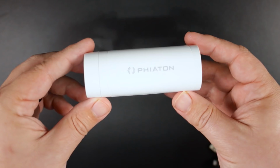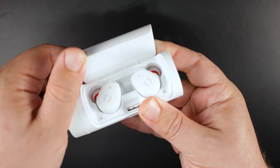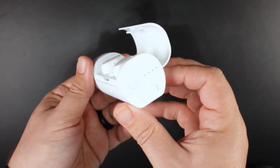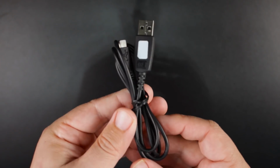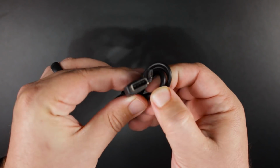So let's start with the fact that they're Bluetooth 5.0. They're IPX4 rated, so they are water resistant but not waterproof. So if you want to use these while working out, or if you want to use these near water in case something splashes on them, you're going to be okay. Now these do charge with micro USB, which again, in 2019, we need to move on from that. It was great that it was a nice cable back in the day, but it's really useless at this point.